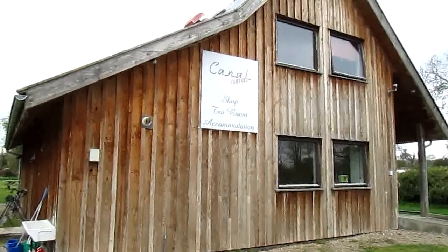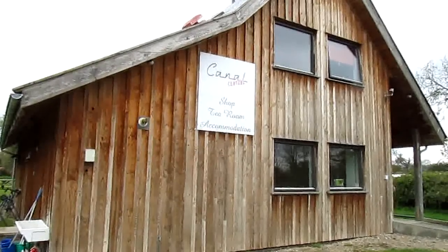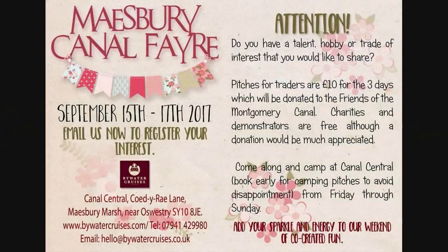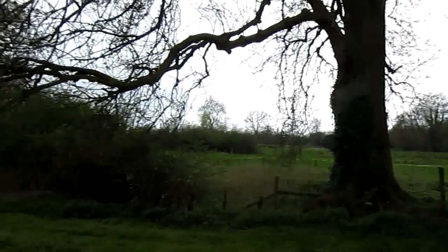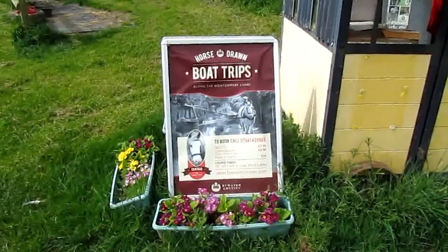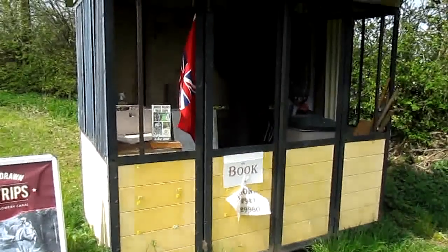Here we are then, Canal Central with Maesbury Marsh on the Maesbury stretch of the Montgomery Canal near Oswestry in Shropshire. Homemade food, campsite, canoe hire and home of the September Maesbury Canal Fair, which we've been to twice, 2 years in a row now. It's a very relaxed spot this. If you're looking for a small chilled site, then this place is definitely that. Also home to Cracker the Boat Horse and horse-drawn canal boat trips with Bywater Cruises.